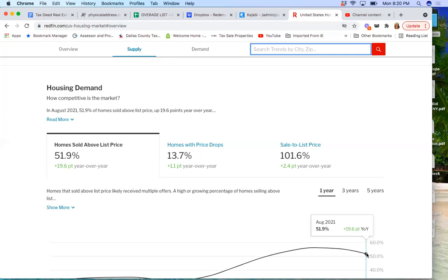Matter of fact, you could put some agents up on game, because let me tell you guys, a lot of times agents don't even know about this. I feel like some agents only know how to buy, or only know how to represent buyers, or just know how to list. They're not really savvy in the investment space. So sometimes you have to educate your realtor, especially if you're going to be doing tax deeds. I've had so many realtors ask me how I got this property or where I got it from, and I just tell them to go to my YouTube page and educate themselves there.